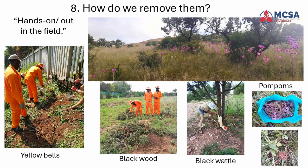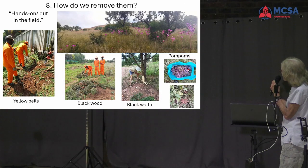Yeah, and then of course stripping, black wattle, and then the pom-poms, which you all really love. We have a lot of pom-poms. We would have a lot of pom-poms if it wasn't that we are working with them every year, we can follow up. What we do with them, we take the heads off, and then we put it in a bag.